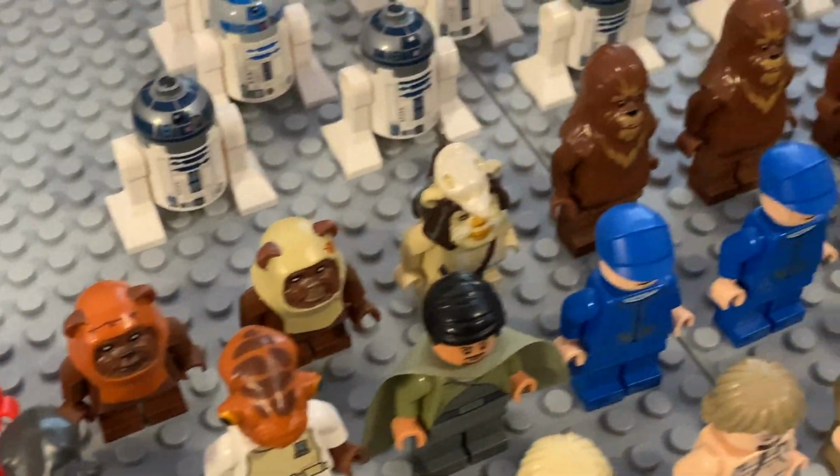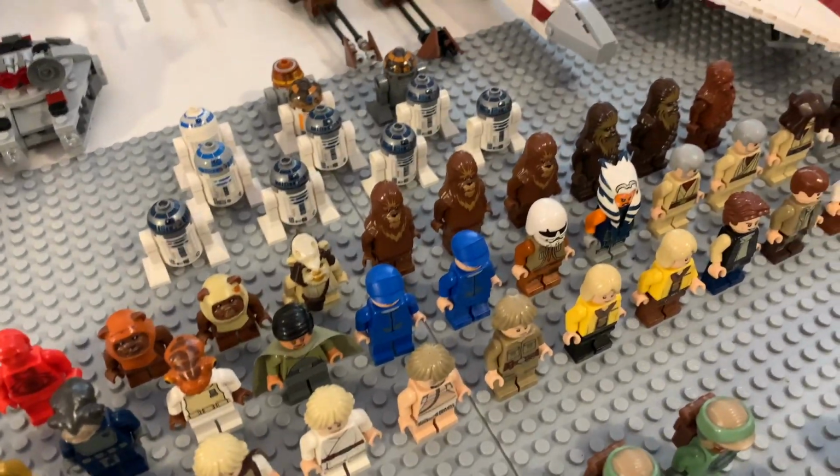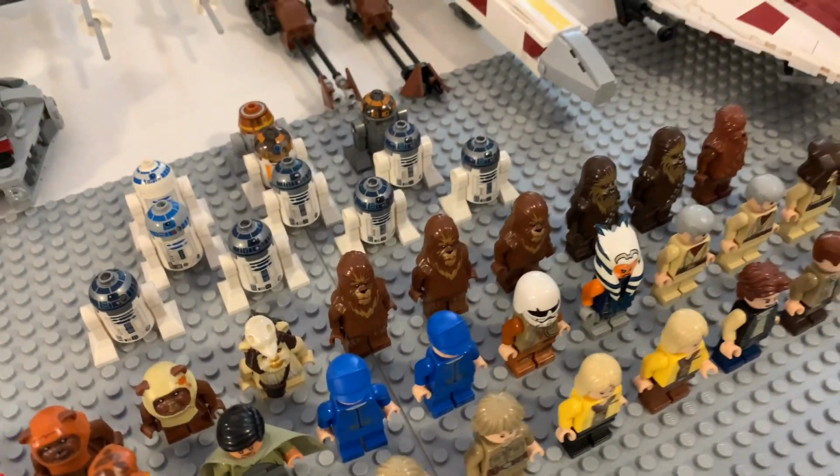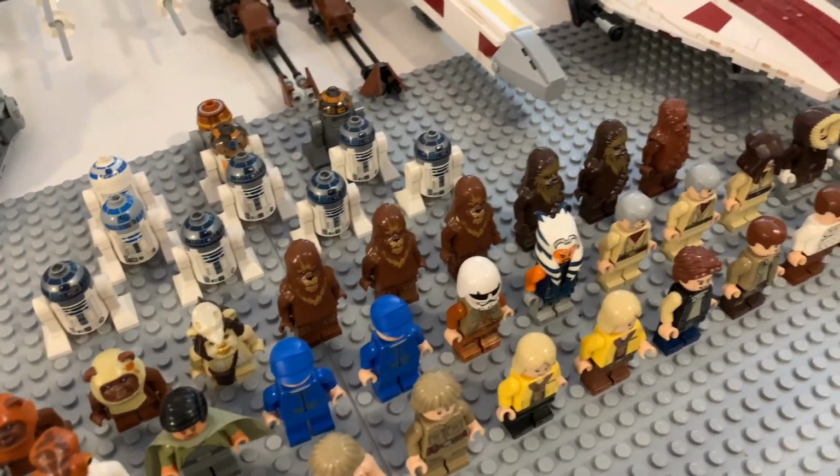We have three Ewoks there. I think those two are from the original Endor bunker set. I do not know where I got that one from. Then we have some Wookiees. We have three of these sort of rebel style Wookiees. I really like these guys, and I got them for really cheap, so I thought I'd add them.